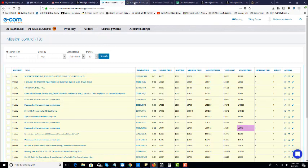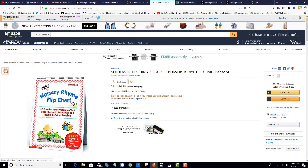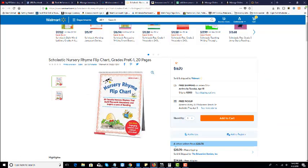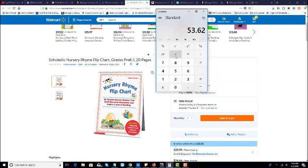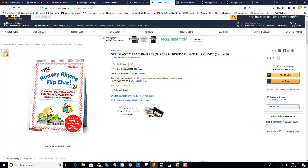Next, one from earlier. So, yep, open this and take a look. So nursery rhyme is $18. Amazon is, let's look, quantity of 3. Okay, so alright. 18.72 times 3 equals 56, times 0.75% not tax. So our cost is 61. So 61, Amazon is wow. Good, fine.